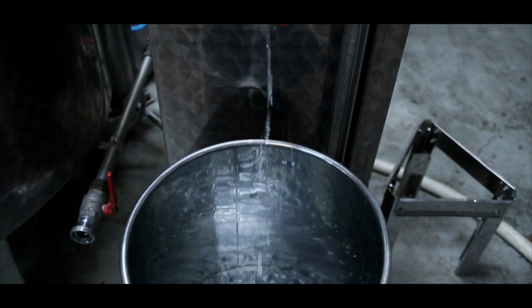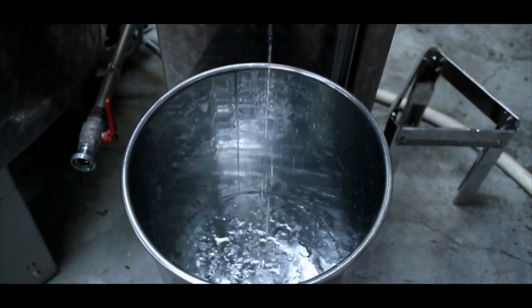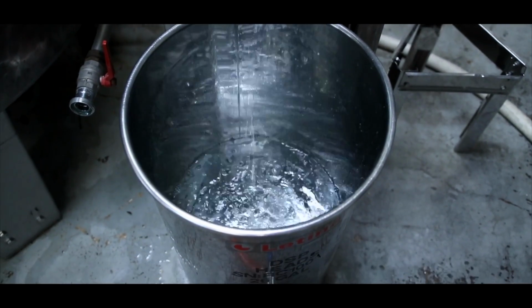And basically what happens during maturation is the spirit is totally clear coming off the still, just like we saw it coming off the still. Looks just like water, right? It has no color to it, and it's a pretty raw, grainy corn whiskey at this point. It doesn't taste anything like bourbon yet. Mostly alcohol, it tastes like. It's essentially corn whiskey, which is basically moonshine at that point.